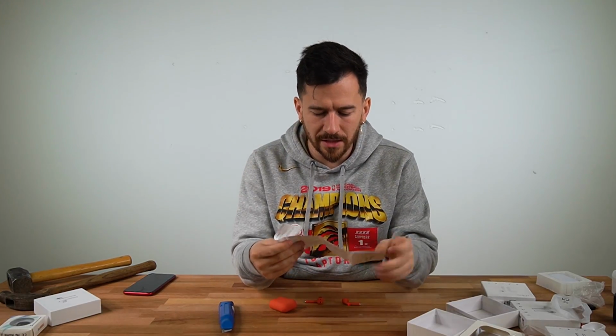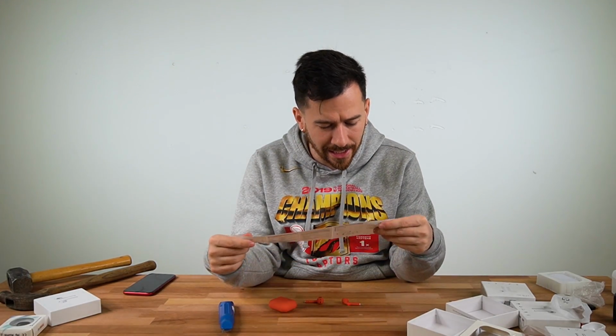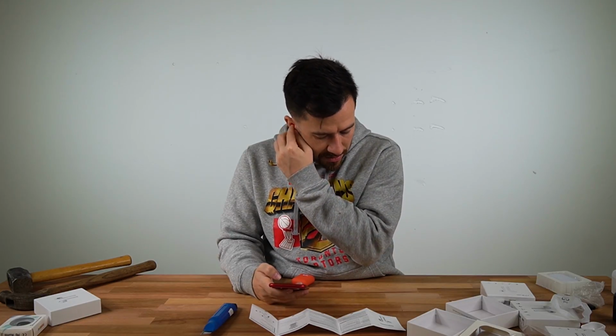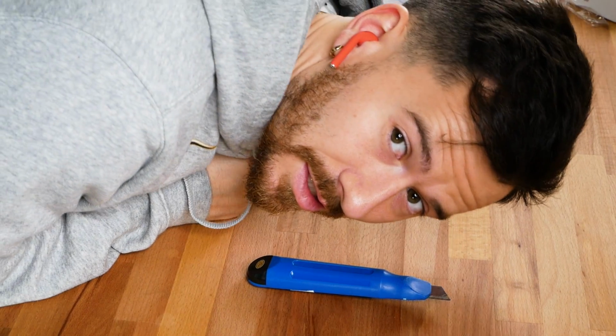This one comes with a manual that's in English. Okay, how do I turn this on? Okay, the i12 pops up. Okay, both are connected. The audio's okay. The audio's not great, but it's okay. They feel way more comfortable in your ear. Let's see what they look like. Okay, so you just tap them and it pauses and plays.